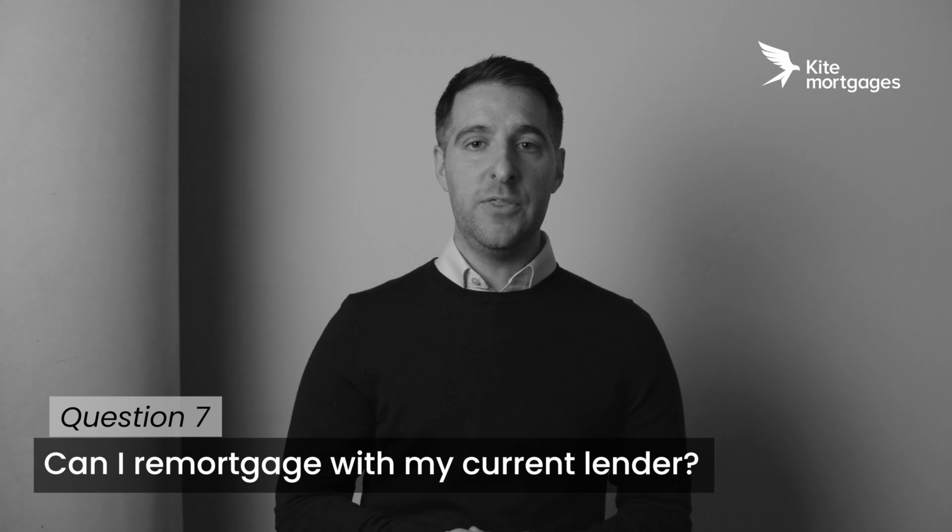Can I remortgage with my current lender? Yes, you can. The process of remortgaging with your existing lender is often called something different, either a product transfer or a rate switch. The process itself is somewhat more straightforward. Things that would be normally expected on a full remortgage application often don't need to take place. Sometimes valuation, credit scoring, underwriting.